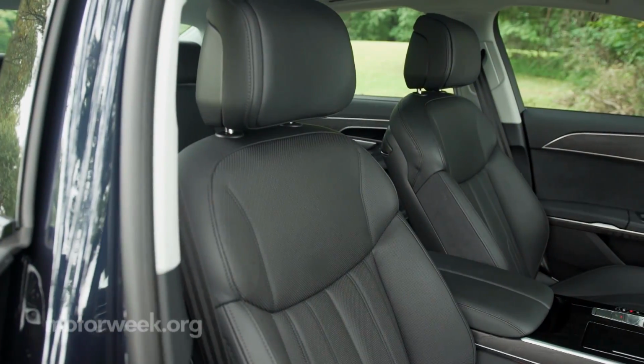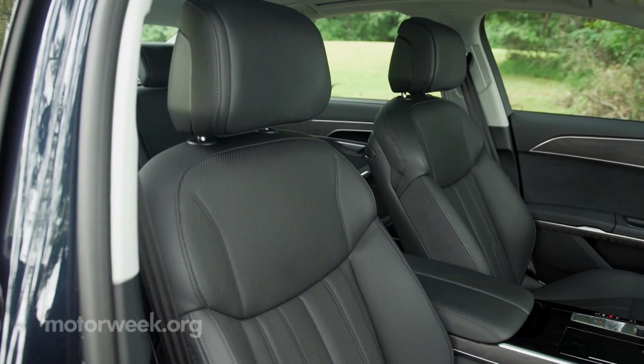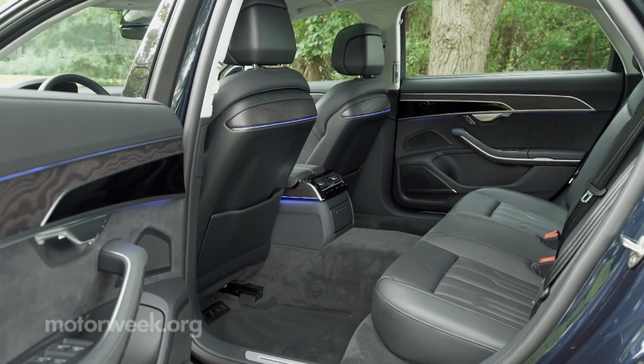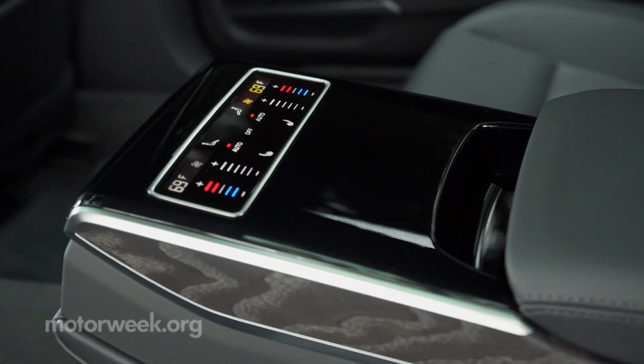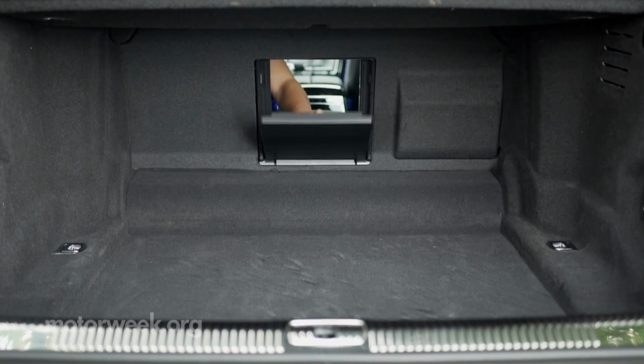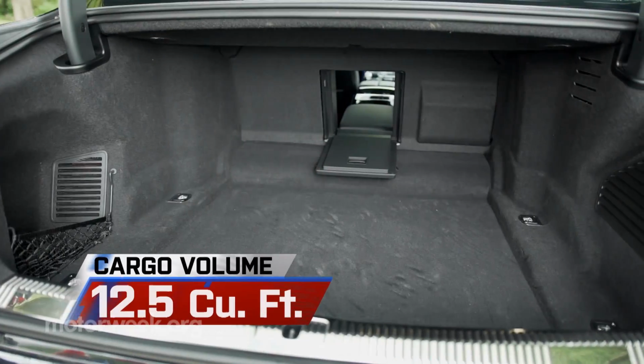Seats are firm but in the all-day comfortable way, and there's lots of legroom in the back seat to stretch out. Plus individual climate controls and vanity mirrors, though not as much trunk space as you might expect, just 12.5 cubic feet.